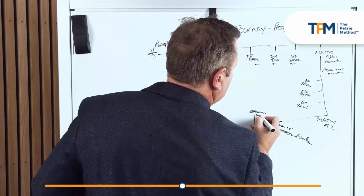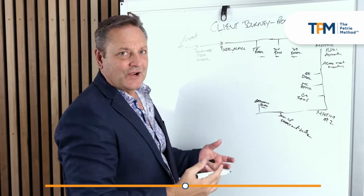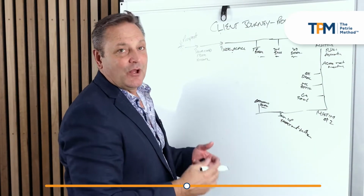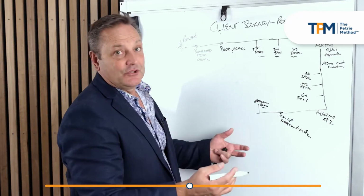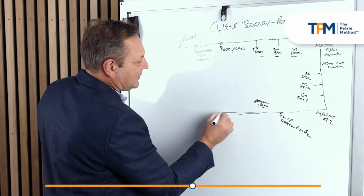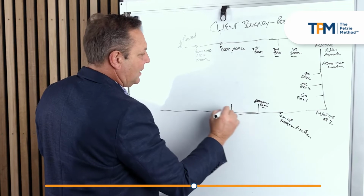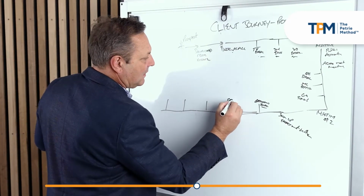Then they receive an onboarding email to actually tell them how it's going to work. Welcome aboard, it's great to have you. Here's some information about who we are and who's going to be dealing with you, or who's going to be talking to you. Could be introducing some of your team members. They get onboarding. They then enter another sequence all the way along here where they receive emails again.